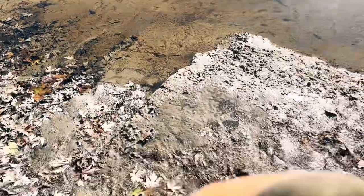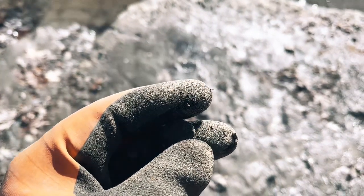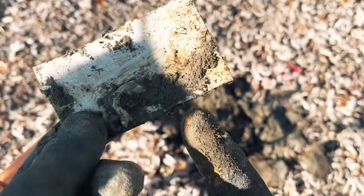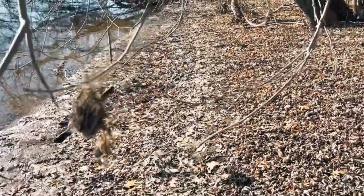On the Kennebec River. It's a boat launch in Waterville. And first find of the day is, I think it's a penny. I'm not gonna clean it off because it's kind of cold, and I will do that later. Oh, piece of metal, probably off a boat. Someone's like, it fell. I don't know. Anyway. So it's a gorgeous spot. I'm gonna hit up this area.